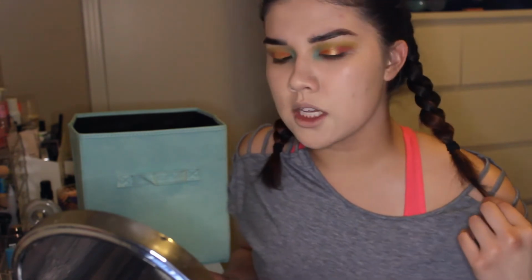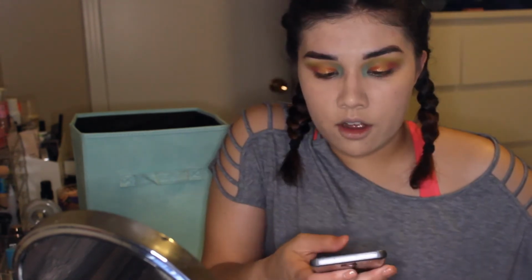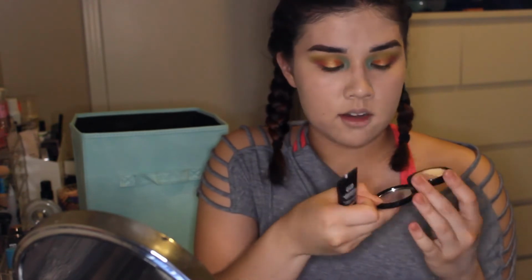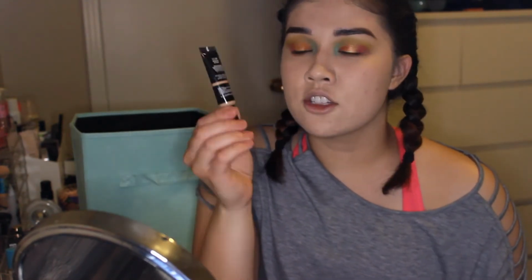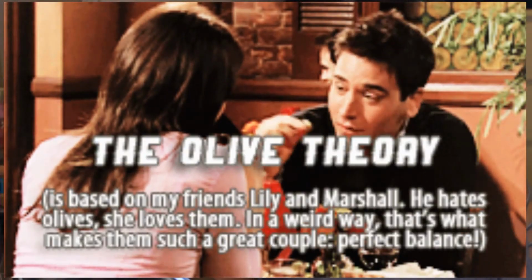Why the camera is making this look a lot lighter than it is. Next, we've got under eye concealer. We've got between the NYX Gotcha Covered, and the Benefit Boi-ing in Lemonade. So I asked the guy if he likes olives, because the shade of this is medium olive, and he didn't ask why, but I asked about olives just because, you know, the olive theory from How I Met Your Mother.